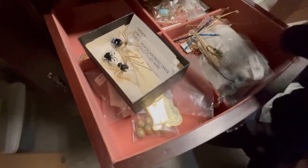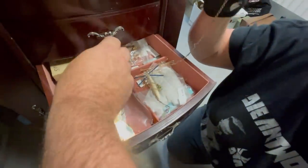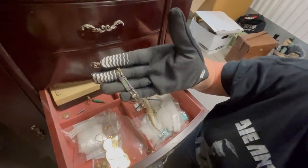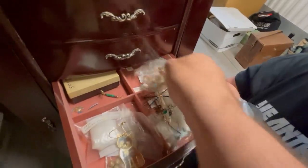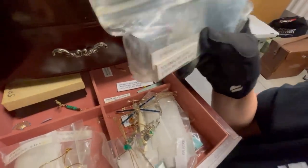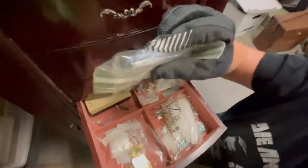Porcelain bead, onyx. She definitely made these, because that's her writing on the stuff right there. And I see the wiring. This might be the 14 karat gold filled, which is, again, not really worth much. Dragonfly, but it's got the gemstones on there, though. What's this big fatty right here? Some more stuff in the bag. Corundum. But this has sterling silver wire. That's real silver, right? If it's sterling silver wire. Look at how it's wrapped around like that. That's a lot of silver in that one.